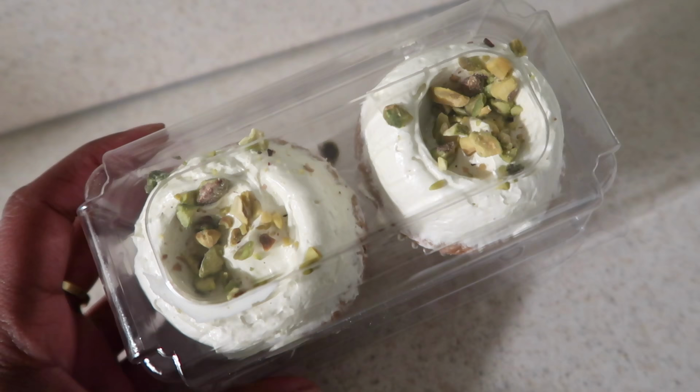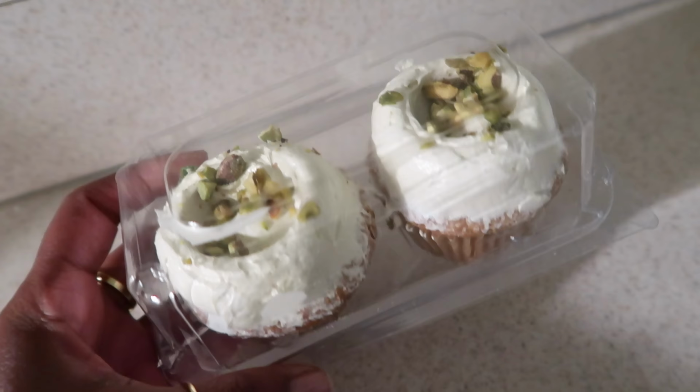And last but not least, pistachio is my favorite kind of ice cream, or not ice cream, because I don't necessarily eat ice cream, but anything pistachio I love, especially gelato. And so I got these little pistachio cupcakes. Ugh, they look so good. And they have a vanilla cream meringue frosting.